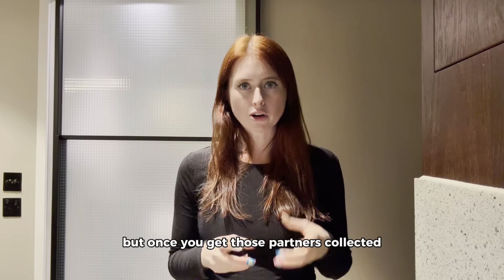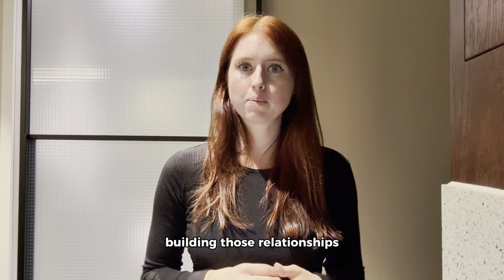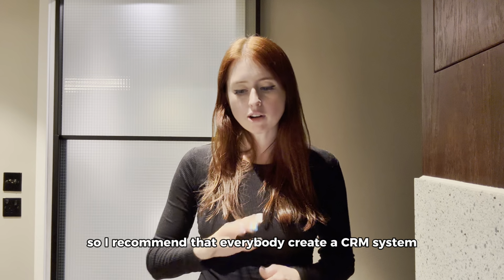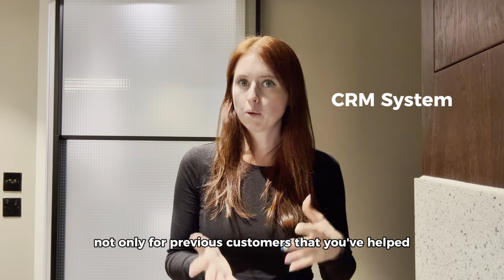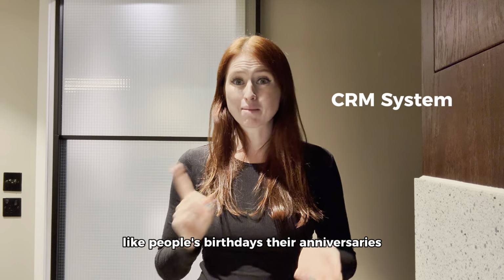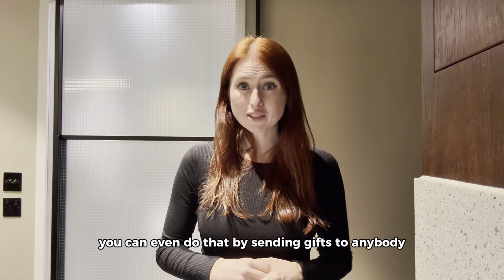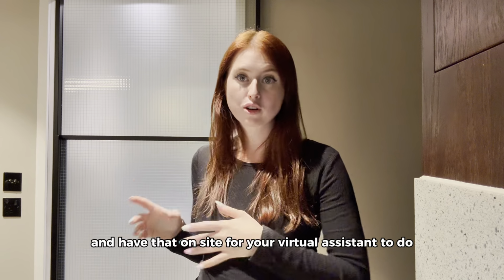But once you get those partners collected, and to be honest, you're going to have to do the front loading on building those relationships, you can use a virtual assistant to maintain those relationships. So I recommend that everybody create a CRM system, not only for previous customers that you've helped that might be willing to resell in the future, but also for any of those key relationships. That's when you need to put in things like people's birthdays, their anniversaries, and just keep them up to date and in contact. You can even do that by sending gifts to anybody who is a good key referral partner and have that on site for your virtual assistant to do.